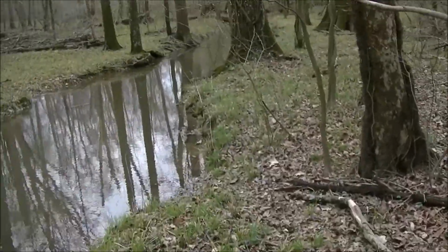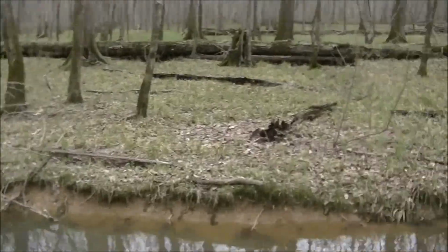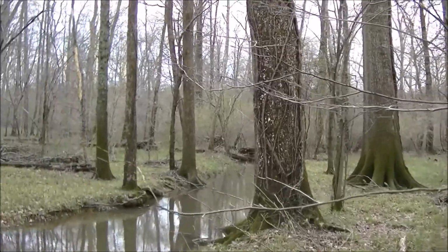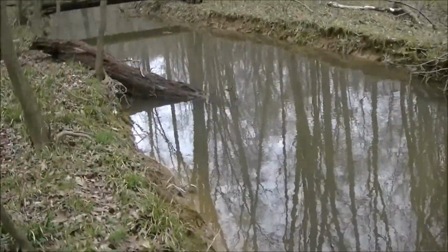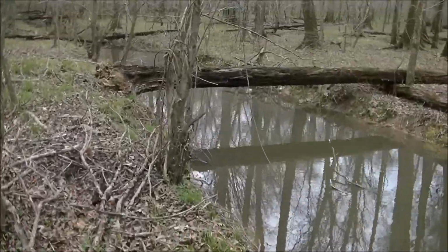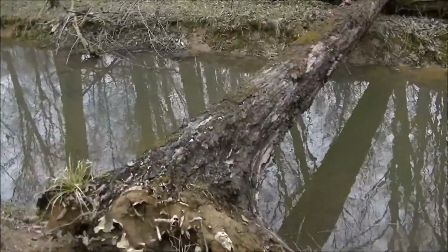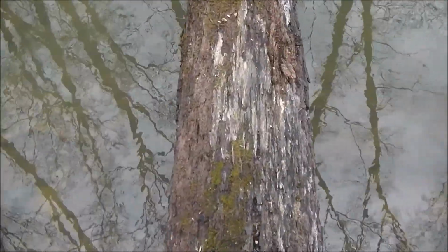Alright, so once again walking down this old bed right here. I probably should have walked across it up there. I'm probably gonna have to, because it looks like it gets a little thick up there. Yeah, I'm gonna go back and go across it. This log right here. At least right here, if I fall in, I won't go in so deep it'll damage any of the electric gadgets I have on me.